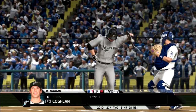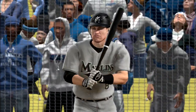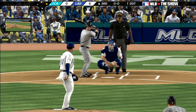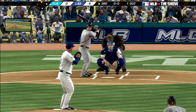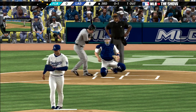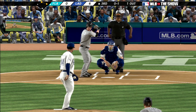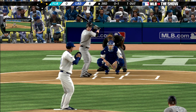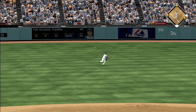Chris Coughlan will step in. He's 0 for 1 thus far. And that's by him. It's 0-1. And he's just 2 for 9 in the series thus far, so he could use a base hit here. First and second now, 1 man out. Now a hard liner toward short, and that's in there. Base hit.